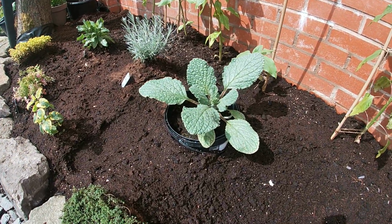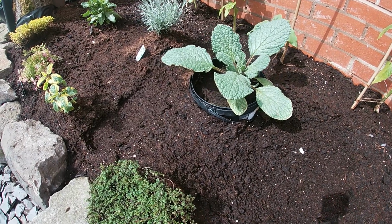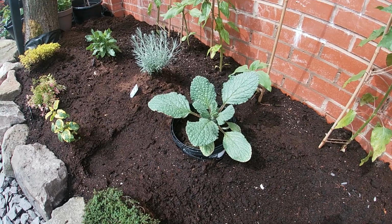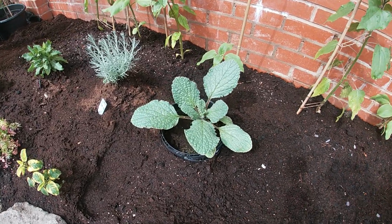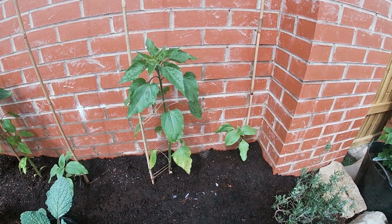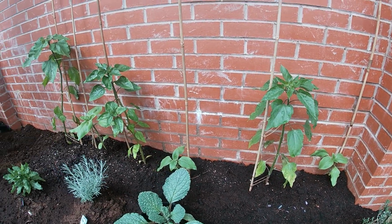I have decided, even though that's in the bed, I've kept it in a pot so it doesn't run rampant, and I will be taking the seed heads off after the flowers have gone so it doesn't spread everywhere. It's the first of our little sunflowers growing against the wall, hoping they'll get big.